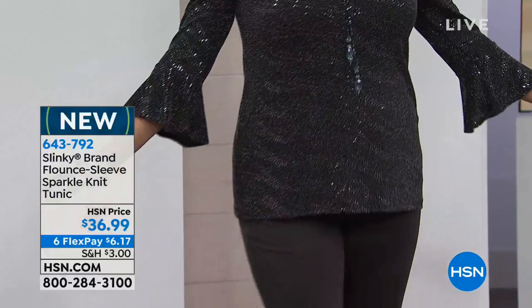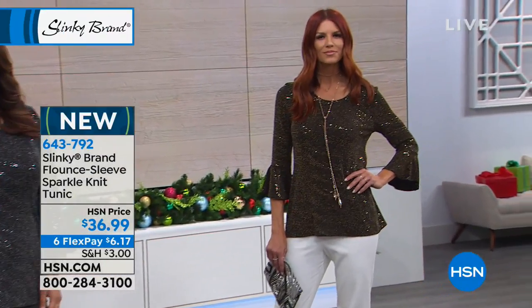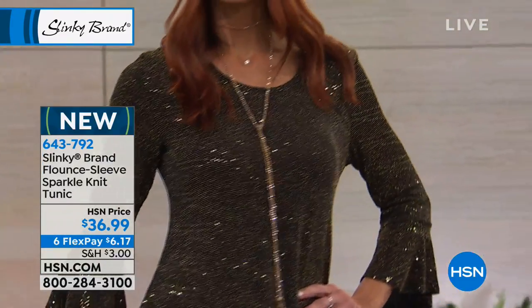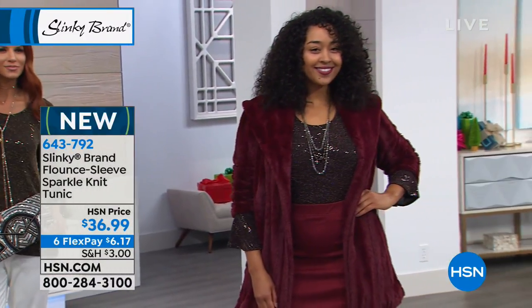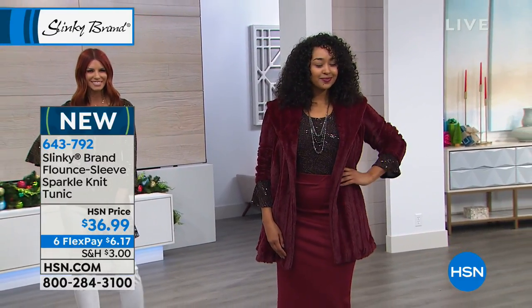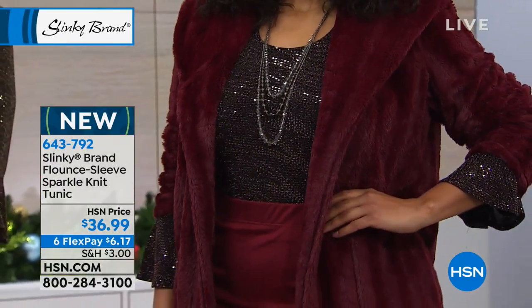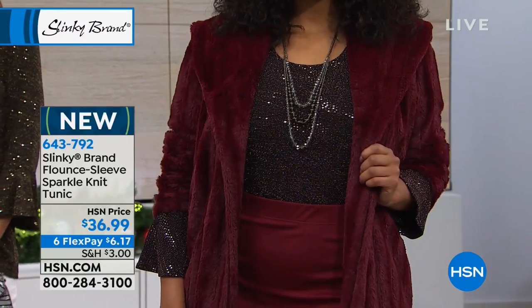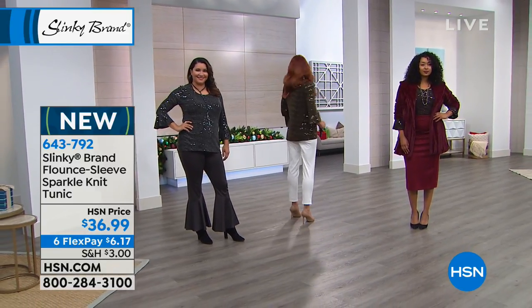Now, we're gonna move on and talk about the flounce sleeve sparkle knit top. This is another one of those great tops, Jackie, that you made it so easy for all of us to dress up and dress down, have that sparkle, whether we wanna go ultimate glam like you see Kenya's done, or you wanna go jeans and a cute little boot, right? Absolutely, and if you are a different size top and bottom and you've seen our sequin tunic and pants sets, and you weren't able to get it because you're smaller or bigger on bottom than your top size, this gives you the look, but it's on its own.